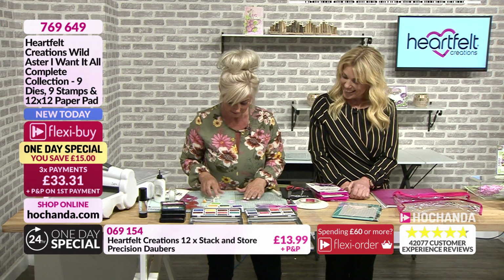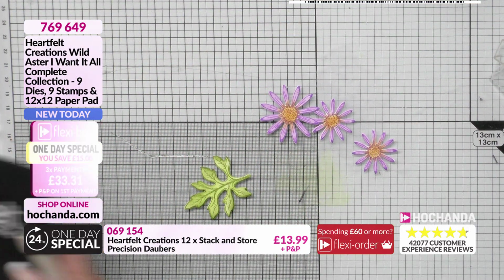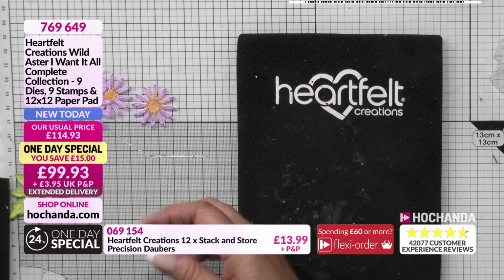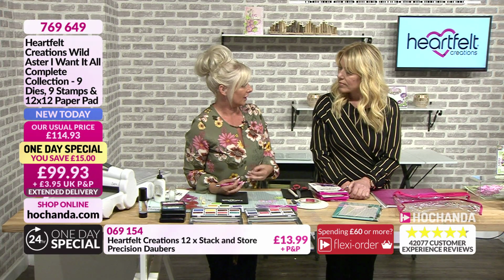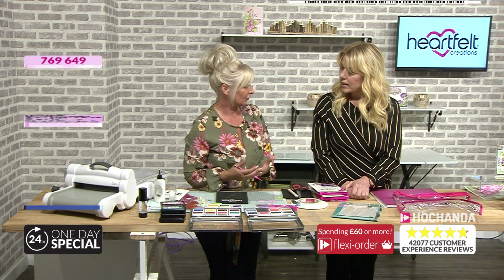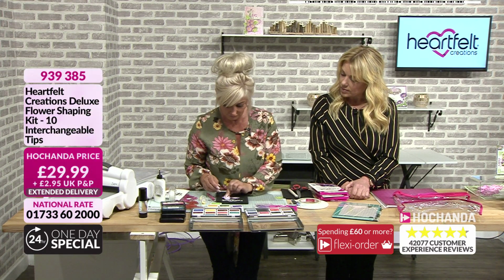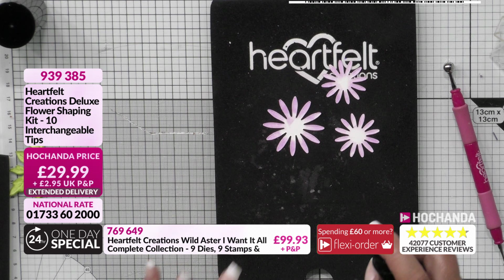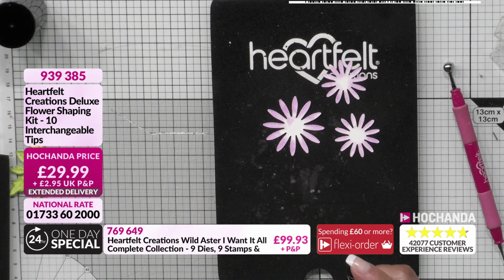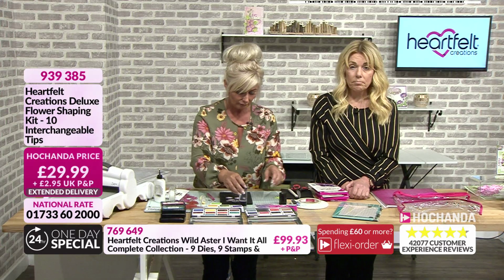So there's my flowers already coloured. Nice, easy and quick. Then the next thing I'm going to do is bring my flower shaping mat. Now with this one, we haven't brought a flower shaping mould out. Very often you'll see we bring the flower shaping mould out, but with these we found that you don't really need that, purely because of the shape and the design of the flowers. I'd be quite interested to know what they look like with the basics flower shaping mould, because you'd probably get a completely different look. When you've got the dies, it's just little bits of card, isn't it?